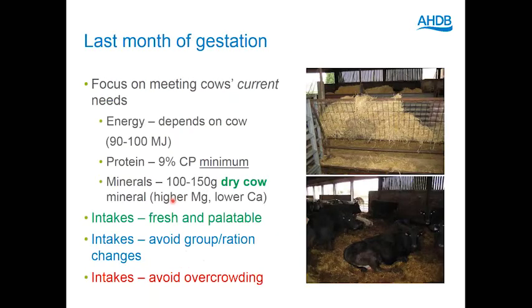So moving on to really thinking about that last month of gestation, we need to be focusing on meeting the cow's current needs. And as with all rations, we really are focusing on energy, protein and minerals. In terms of energy, that's going to depend on your cow's size, breed and type of animal. But as a ballpark figure, think of a cow at around 90 megajoules at the point of calving.